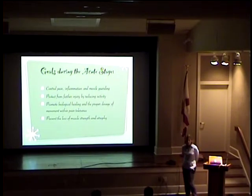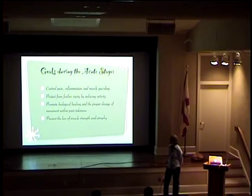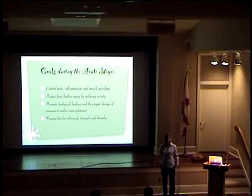Our goals during the acute stage, and this would hopefully be your goal if you are taking care of your injury on your own, are that you control your pain, your inflammation, and your muscle guarding. It's important you protect yourself from further injury by reducing your activity. And this is one of the hardest things for people to do, to hold off. You need to actually stop yourself from participating in the harmful activity.